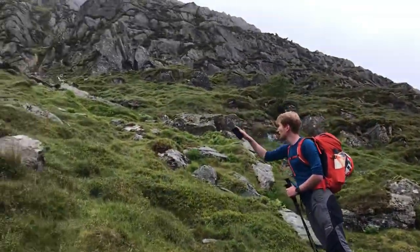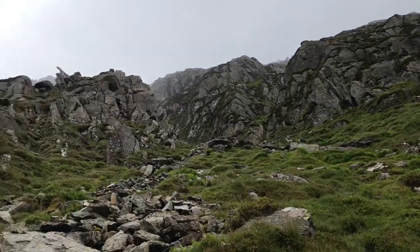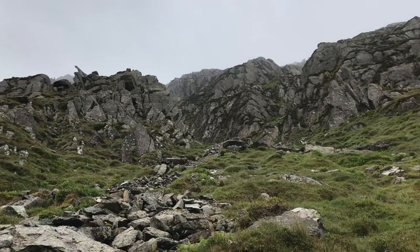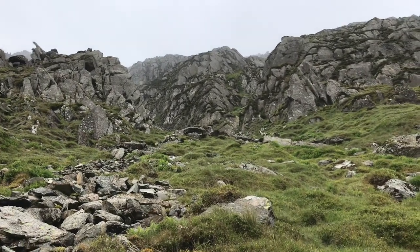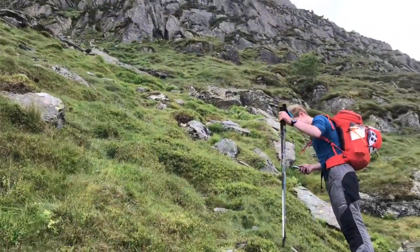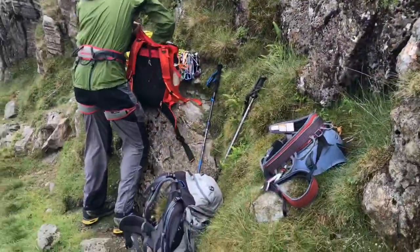Right, yeah. You can see the gun. Yeah. Looking like a gun turret thing there. And right through into that gully. And we'll pick the ridge up. Happy days, mate. So, I'm just going to get kitted up.